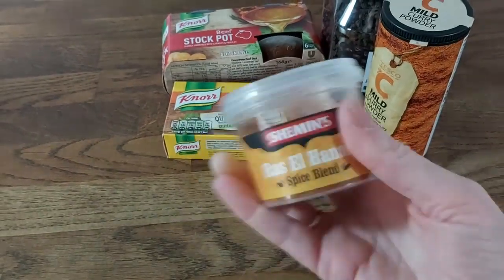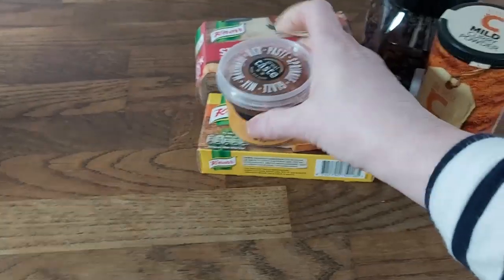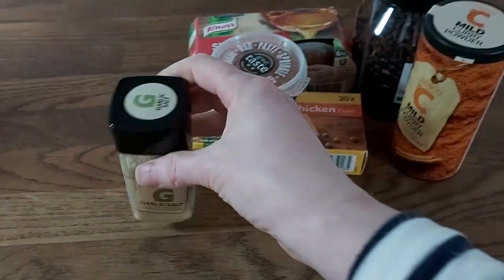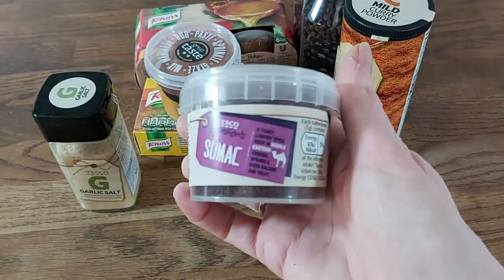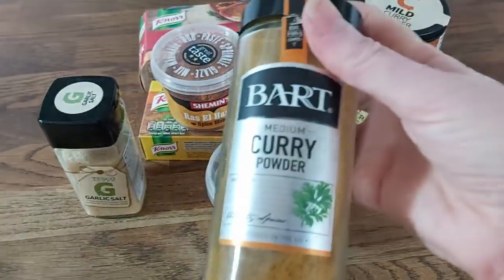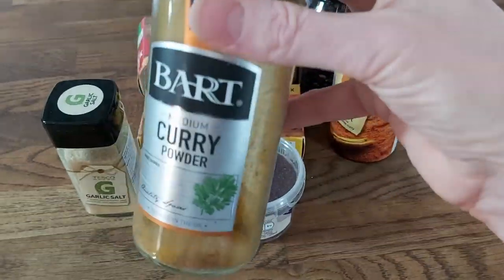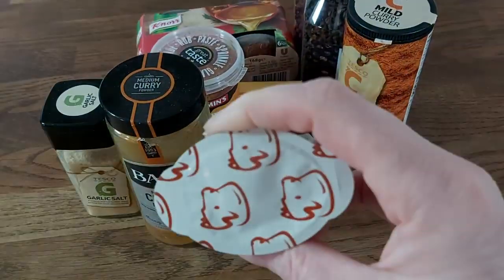This is Ras El Hanout, and it's a really nice spice from Morocco, a kind of combination of spices. I use it in tagines and things. And then some garlic salt and some sumac, and again this I use in tagines or vegetarian things. Some more curry powder. Oh, I could see that's nearly empty, so I'm going to put that down on the bottom shelf and try and use that up.